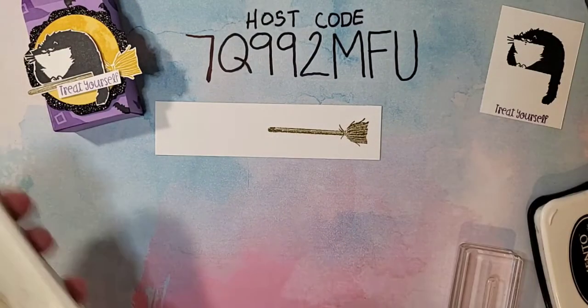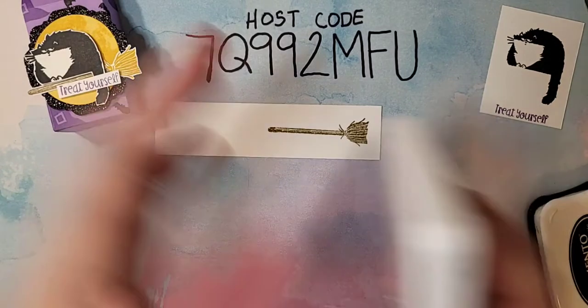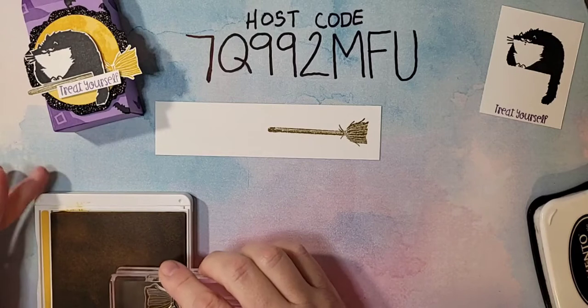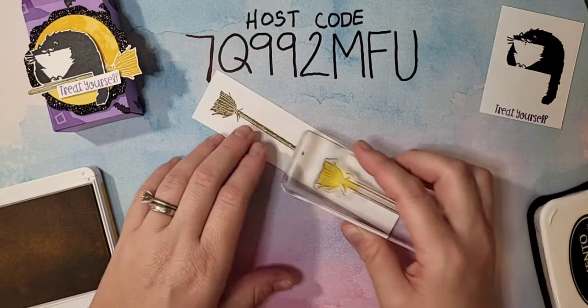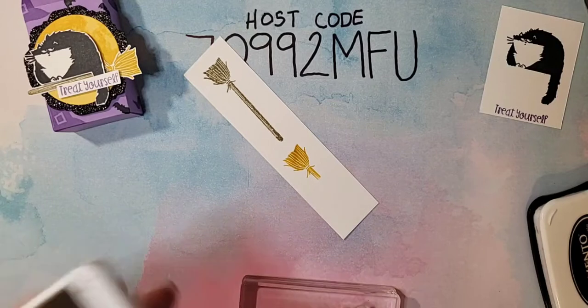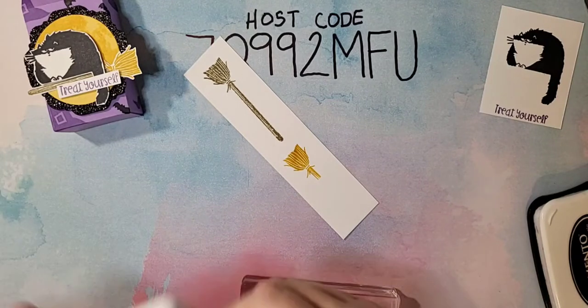want the little bristles of the broom. So I'm going to pull out my Bumblebee ink, and I only need the bristles. So just ink that up. So that is our broom. Close that. We're done with the Bumblebee.